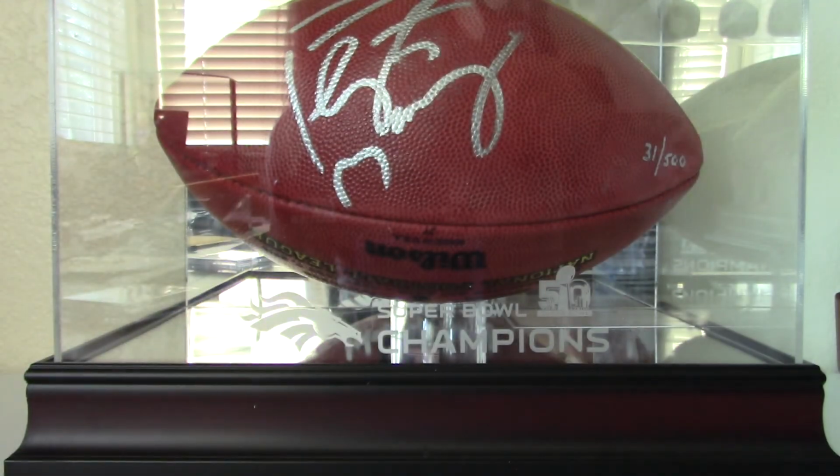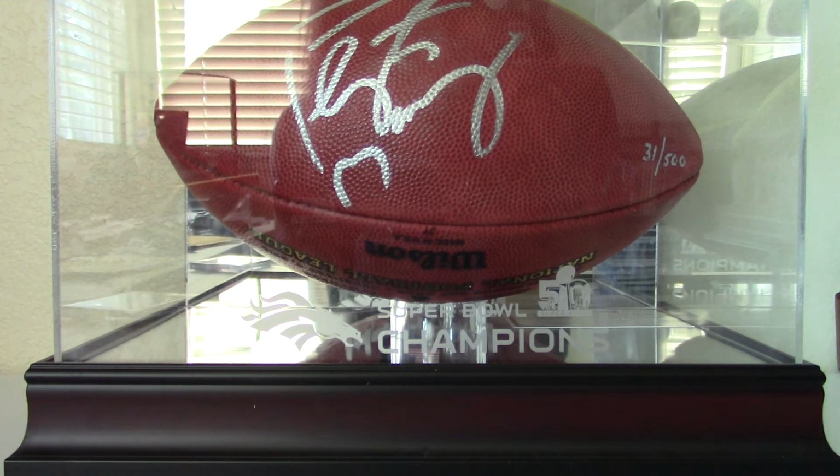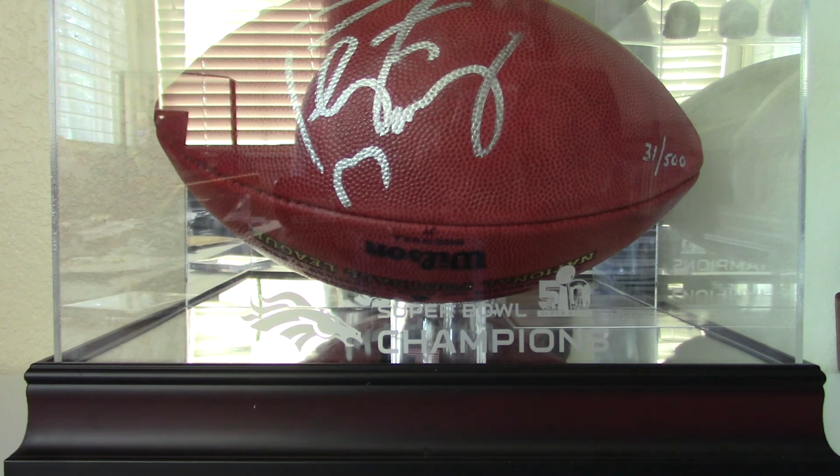Alright, 2 more cards left. Last card, I didn't have an autograph of this guy. Went into the Hall of Fame, saw this, submitted an offer for it. The guy accepted it, and I was beyond thrilled that he did, because this thing is beautiful, and I do not remember these cards, and I don't know why.